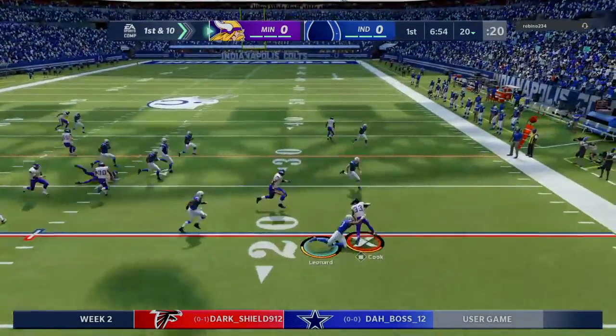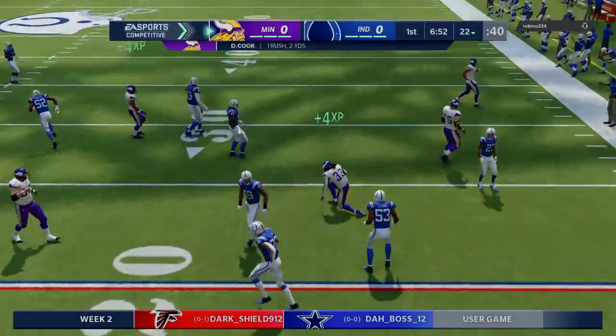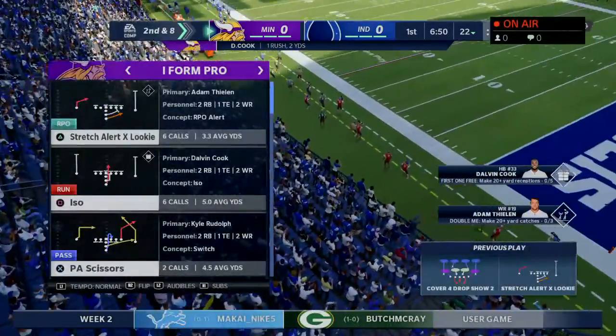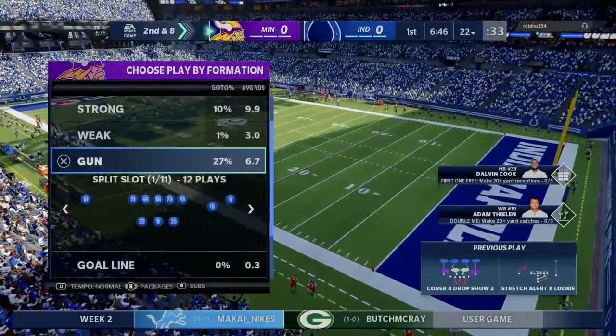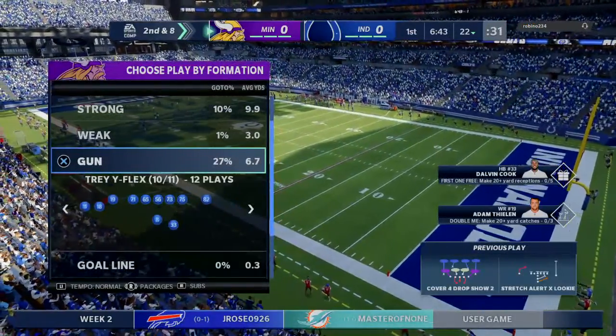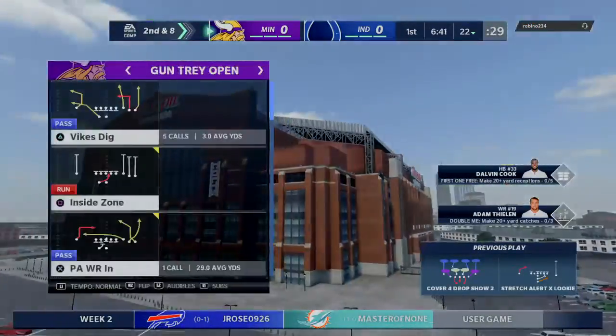Now the first carry for Dalvin Cook. And he is brought down at the 22 after a gain of 2. And it brings up second down. Darius Leonard. Oh, that's a real nice job there by the defensive front. They just engaged and held their ground. But how about the guy who made the play?